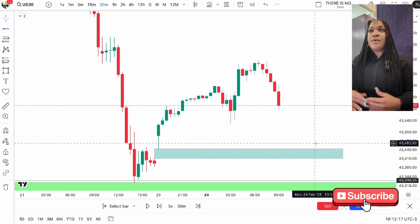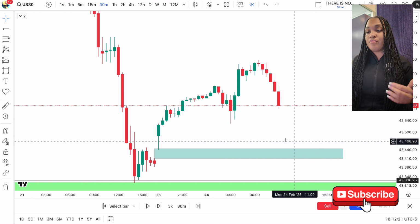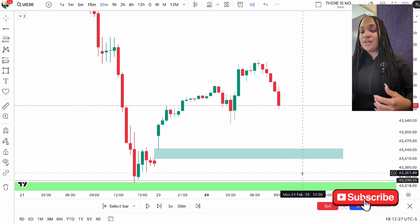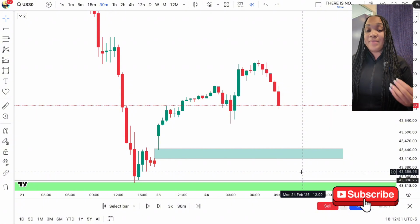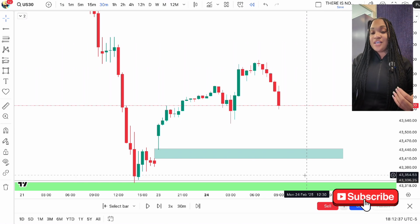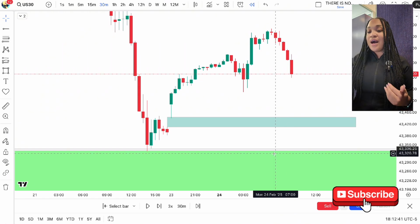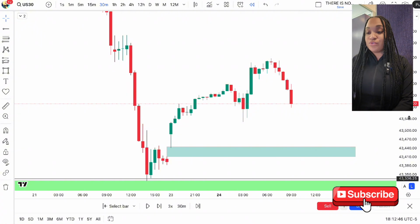Even if I had a bullish objective, I am now looking for price to come back down to this area. If price gets to this area or beneath it before my trading session, I may look for a buy. If price does not reach this area and I can get a break and retest, then I'm going to continue to sell down. The objective will be this gap and possibly beneath it, possibly targeting the previous week's low.